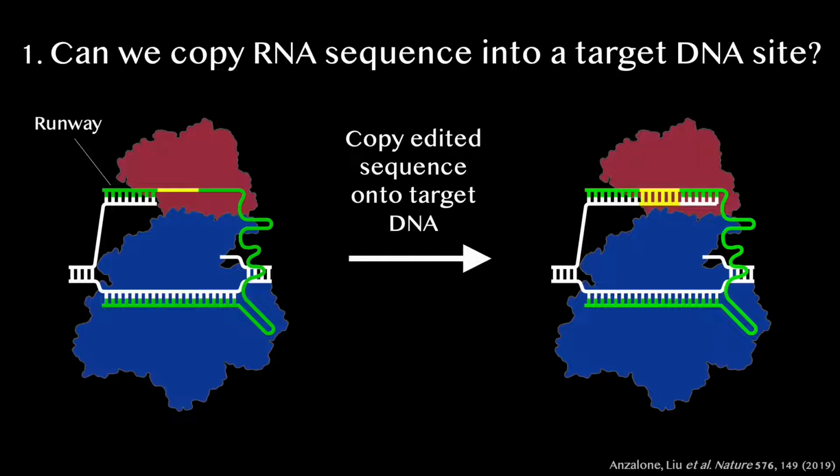In a test tube, Andrew programmed this engineered protein with a special guide RNA that contains the extension with the corrected sequence shown in yellow, as well as a runway shown here that precisely aligns the target DNA strand in white onto the guide RNA extension. Since the target DNA primes the copying process, we named the system prime editing. And remarkably, in a test tube, all the parts of the system worked together to copy the corrected sequence in yellow from the extension in the guide RNA directly onto the end of the target DNA strand. The first small miracle was in hand.